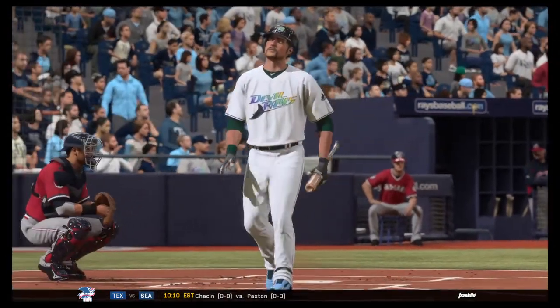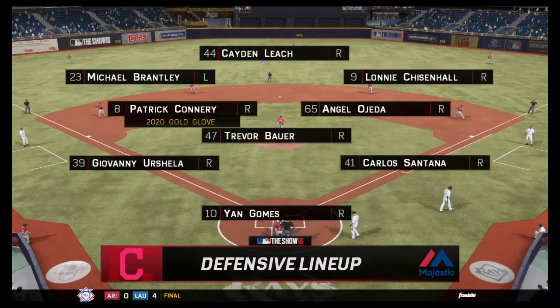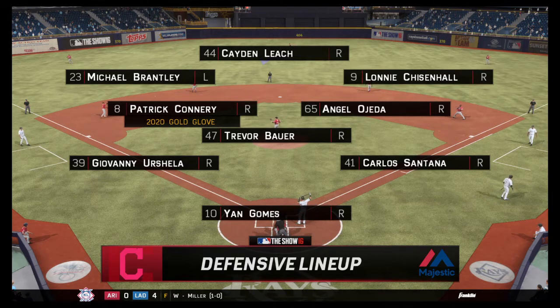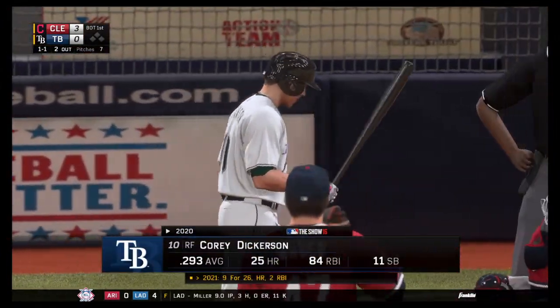With a moment now, let's give you a look at how the Tribe stacks up defensively. It's brought to us by Majestic. Any thoughts, Eric? Well, Matty, Yan Gomes, he's behind the plate. Yanni Mal, that's what they like to call him. Very good back there. Not only does he have the good physical attributes, but he's very good at calling a game, kind of leading his pitching staff. We'll see how he does in this one.